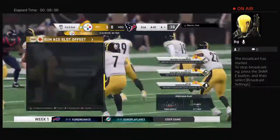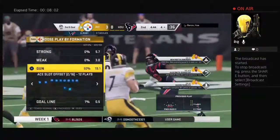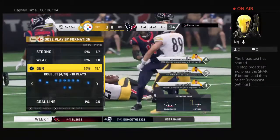Now Jones. And the hole closes quickly here. He can fight only to about the 4. He'll get 2 out of that run, and it's going to bring up a 2nd and goal.